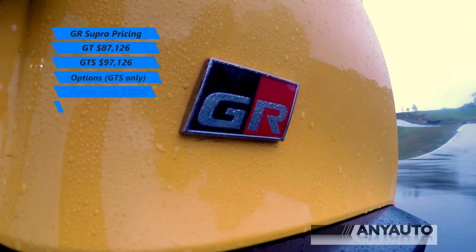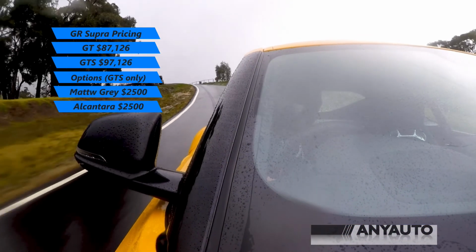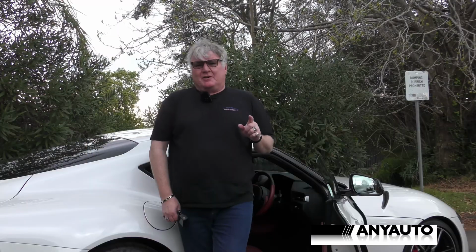And that's all for the Toyota Supra GR GTS. There is simply nothing bad to say about this car apart from those one or two little foibles, but you know what? I don't care. I really don't care. This thing is absolutely brilliant and worth every penny.